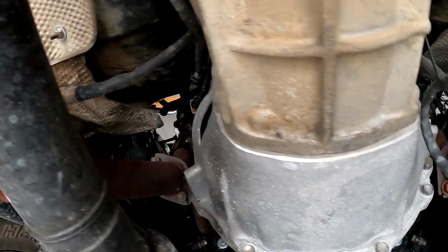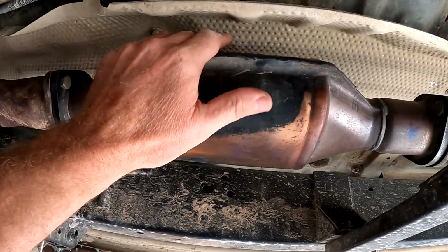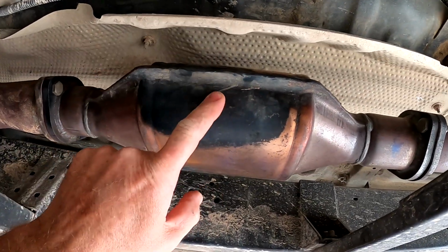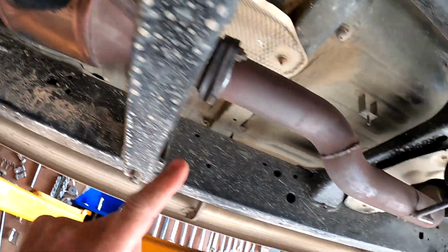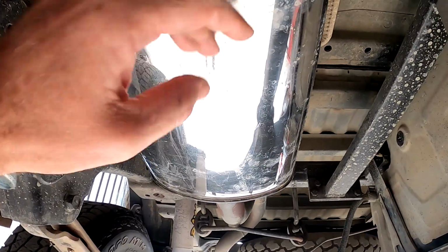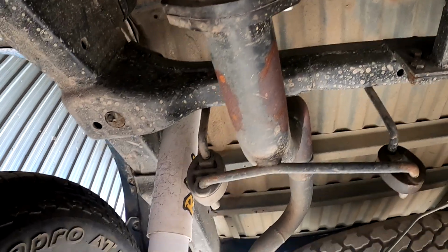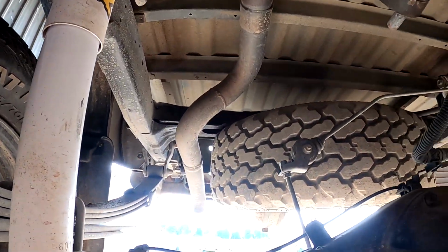Twin wideband sensors. Down the exhaust, again something to do with that legality thing, we've got a catalytic converter. We come back in a 2.5-inch exhaust to a big stainless steel muffler, it's packed and chambered, and then out the back.